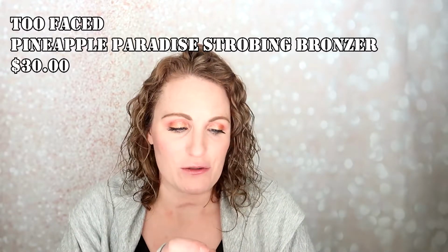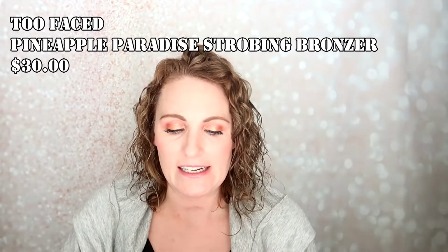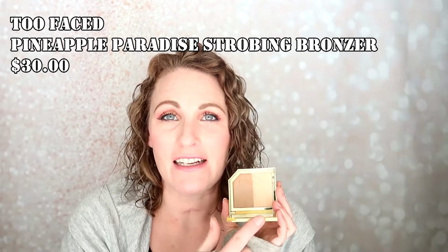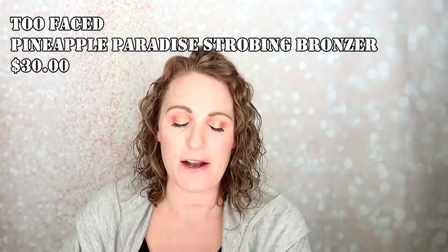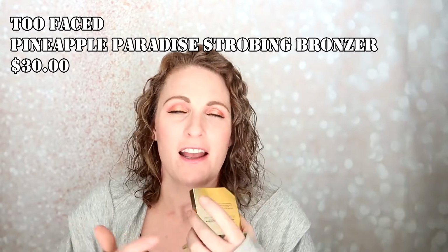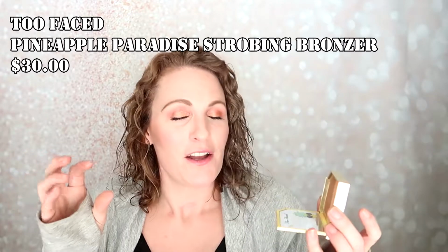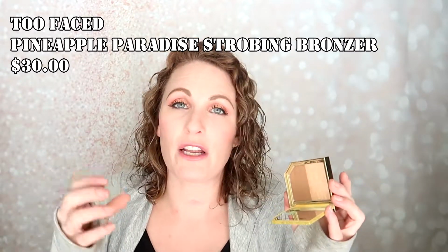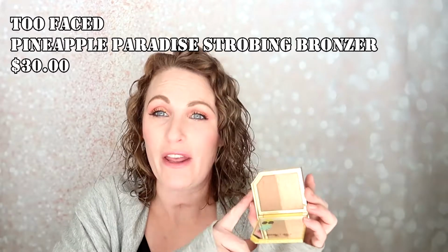Alright, I started out with only one bronzer, which was this Too Faced one, the Pineapple Paradise bronzer. It looks like this. You have a nice highlight and then this bronzer. The problem is that it's very, I want to say glittery, glowy, but you don't get a lot of bronzing, at least on my fairer skin, with this.